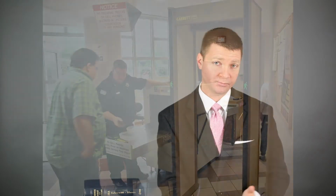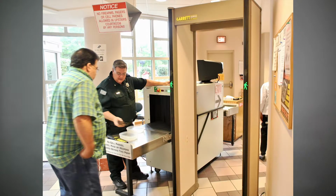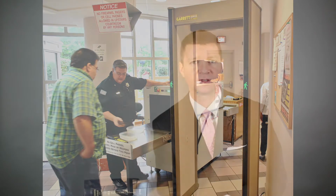Leave your cell phone in your car. Leave your laptops in your car. There's a security checkpoint there. You're going to go through a metal detector, so obviously no knives, no guns, nothing silly like that. But lots of people like to take their phones and play around on them. You're not going to be able to do that in circuit court. It's there for business, okay?